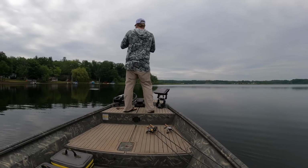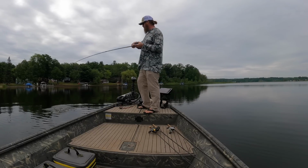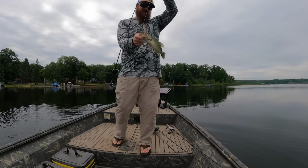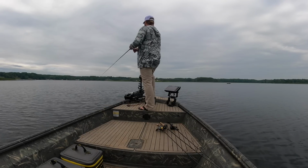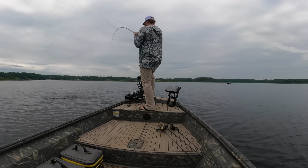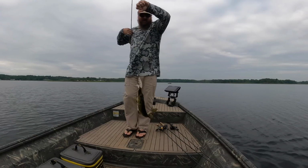Man, that's fun. It's on that little Cultiva. Not the biggest fish of the day, but we'll take him. He sure bit it like he was the biggest fish of the day. Pike.